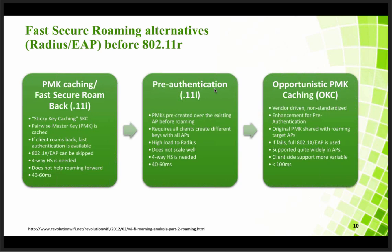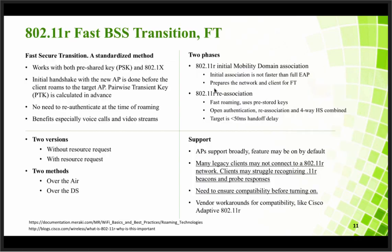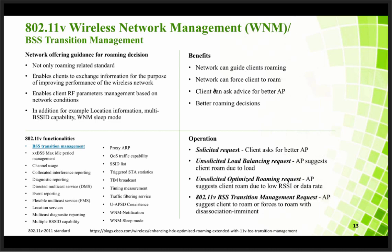Exactly. Okay. And then a question came in: could 802.11v, in your opinion, be used to inflict denial of service attacks? Or does protected management frame protect it, or does it work in a different way where it's not susceptible to that? I think that is an excellent question, and there are a number of aspects to that. Of course, you cannot force the client to roam, but with the transition management you can issue a disassociation imminent. So you can disassociate the client with this command if you want to, and get rid of a client which is doing something you don't want it to do.